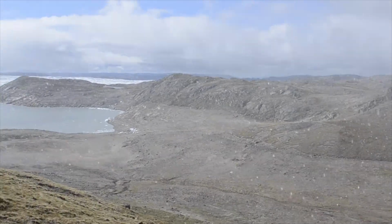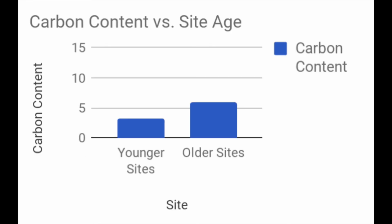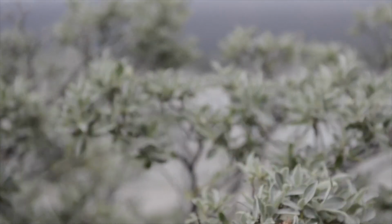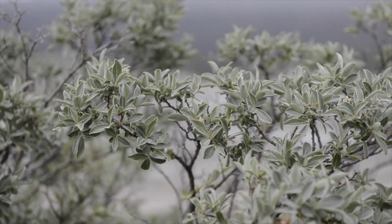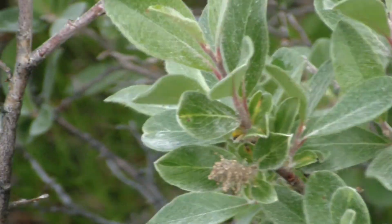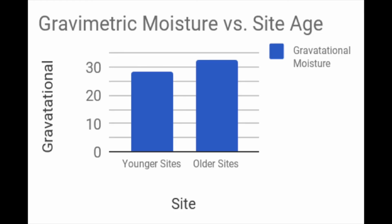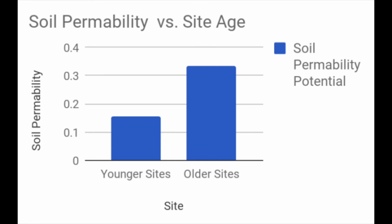When looking at the other biological properties, including organic matter and carbon content, the older sites appear to have a higher percentage of both these factors. Through evaluating the results for the physical factors, we found that the older site had a shallower depth of permafrost, higher gravimetric moisture, and soil permeability.